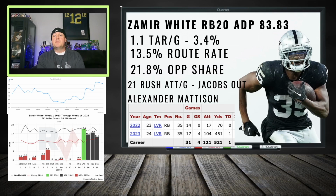He's got to go. Zamir White, RB20, ADP 83. He's where the rubber meets the road in ADP, honestly, when it comes to the running back position, because you can get built at wide receiver here, and now you can catch a running back that can get some volume, can get you some touchdowns, that can get you a good opportunity share, because he was one of the top running backs in the league in opportunity share over the last 4 games of the season. That being said, we should project that out as long as he's healthy on the field starting off this year, which means he's going to give you more production than RB20 when it comes to fantasy.